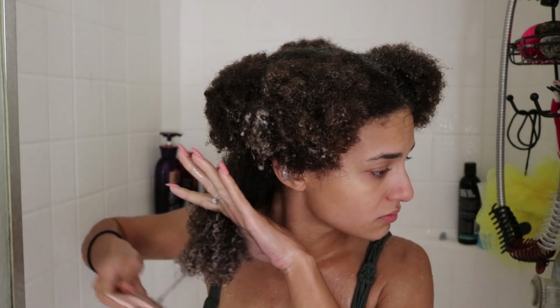The only pro for me is that, one, it smells amazing. I think the scent is orange blossoms and patchouli. It smells amazing. And then the thickness of it is what I like because it clings to my hair so much better. I like having a thicker cream when I'm going through and detangling my hair.